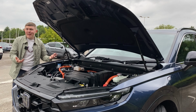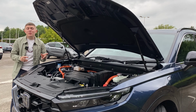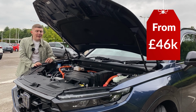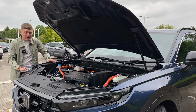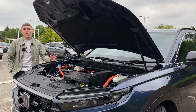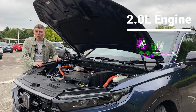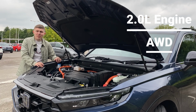The Honda CR-V is a hybrid SUV, which you come to expect nowadays, the way the car industry is going, and also the fact that this car starts from £46,000, so I think it would be a bit cheeky of Honda not to implement a hybrid system with this car. Now, the entry and mid-level spec come with a full hybrid, self-charging hybrid as it's otherwise known, which is part of Honda's impressive e:HEV system, which is seen in the all-new Civic, the HR-V and the all-new ZR-V. This hybrid system consists of a 2-litre petrol engine and is in fact all-wheel drive. So I think an entry-level car that has all-wheel drive is pretty good going.